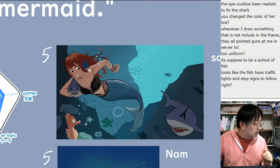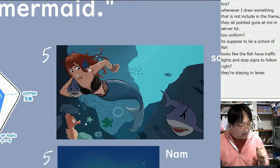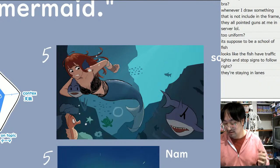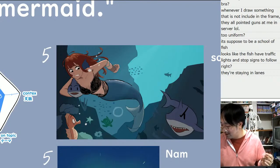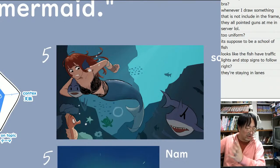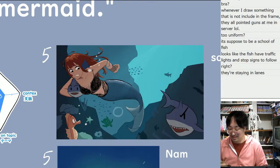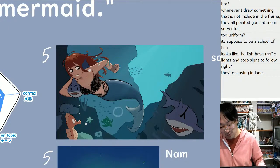Right. Looks like the fish have traffic lights and stop signs to follow. Right. They're staying in lanes. I mean, it's okay if you actually have an underwater traffic light, then it's okay. But with this one, I don't think there was an intention to be this straight.